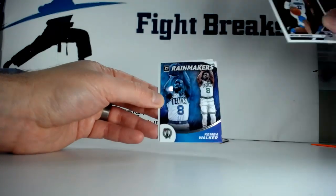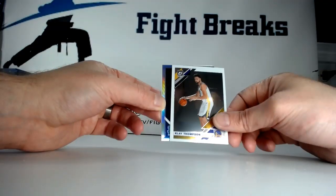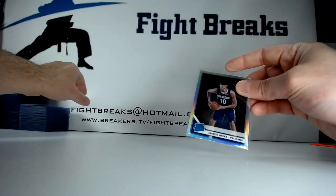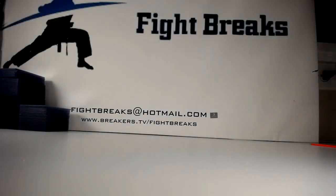Carsen Edwards. Draymond Green. Paul Millsap. And a Carsen Edwards. Bojan Bogdanovic, Kristaps Porzingis, Danny Green, Rainmakers for the Lakers. Joel Embiid, Dennis Smith, Paul George, LaMarcus Aldridge.